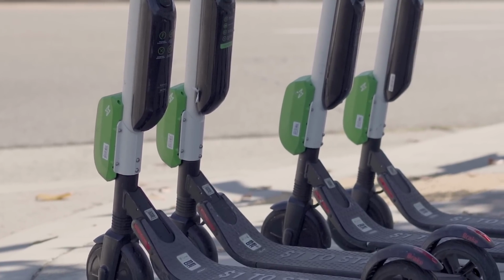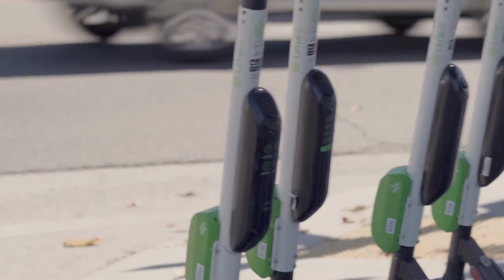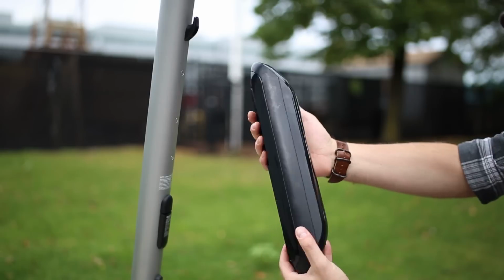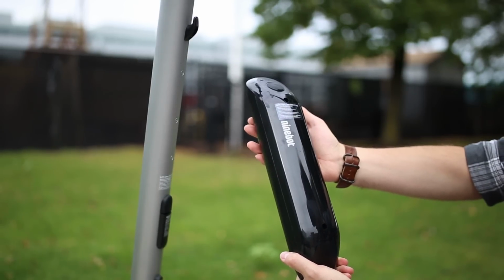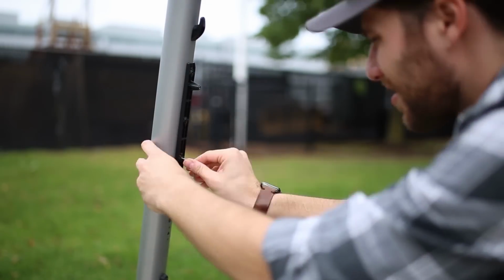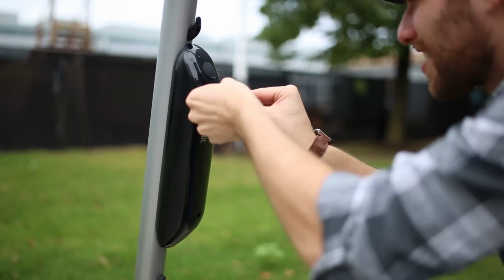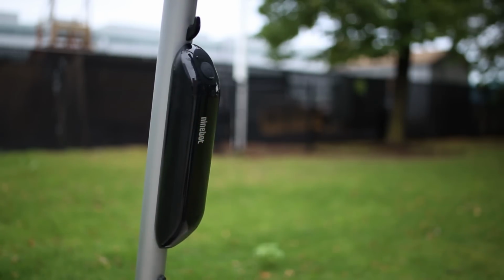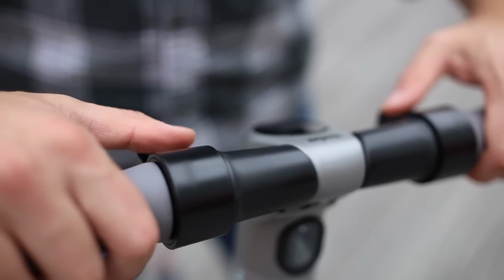Speaking of battery, you may have noticed that the Limes have an extended range battery pack on the front to increase the range. The battery pack costs an extra $250. We bought one and found that it increased our range up to 28 miles, but it also gave us faster acceleration and a top speed of up to 19 miles per hour instead of 15 miles per hour without the battery.